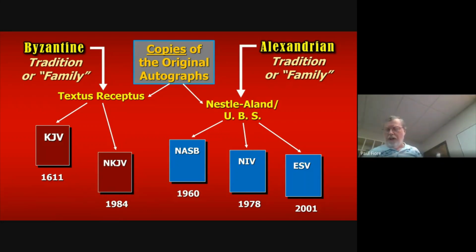There's one group over on this side here that follows the King James and the New King James. They have used the Textus Receptus that was put together in 1516. And then you've got this other group of people over here that follow the Alexandrian families of texts, and there you go, down at the bottom of the screen. All of the modern translations come from the Nestle-Aland or the United Bible Societies' compilation of the Greek text. That's how it divides.